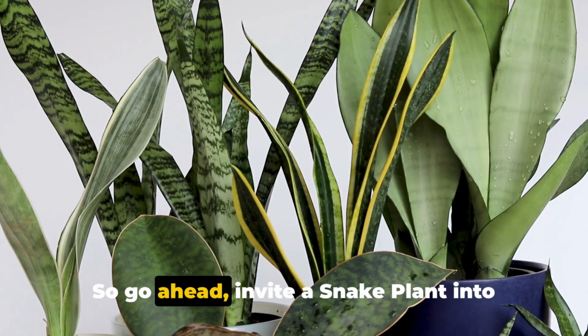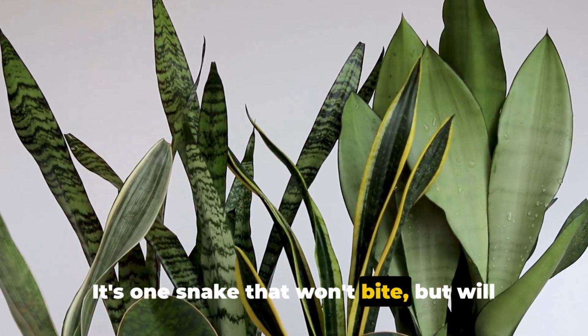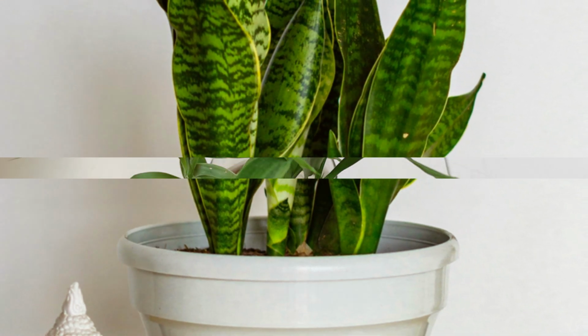So go ahead, invite a snake plant into your home. It's one snake that won't bite, but will definitely freshen up your surroundings. The snake plant, a breath of fresh air, even at night.